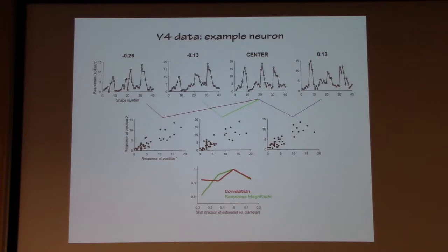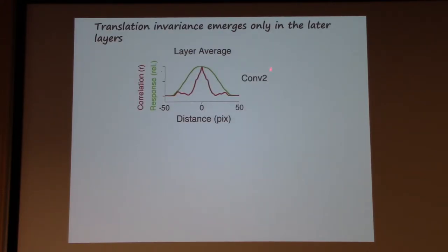Now, we did the same thing for every unit in AlexNet, and I'm going to give you the layer averages. And this is convolutional layer 2. Okay? Again, this green line gives you the response magnitude, so that defines the size of the receptive field. And when you look at the correlation in response between the center and all of these positions, that drops off much more rapidly than the response magnitude. So this unit, even though it's responding out here, it's responding to something else, right? It's not translation invariant. Okay?